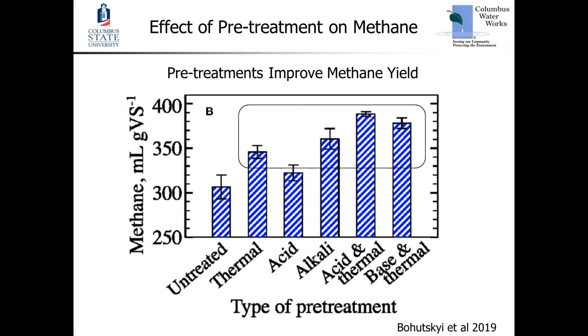But it's important to do that because you can get a significant increase in the methane production, 30, 40%. So it can be important. It's not 30 or 40%, but it's reasonable, right? So you do see some increase.